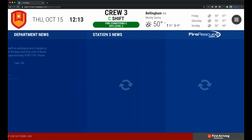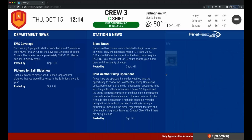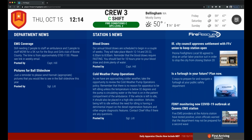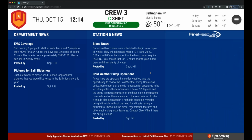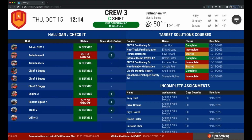Let's see, here is just another example of department news, station news. I'll use this as an opportunity to say that you can segment different types of data, right? So department news is going to be for the whole department, but maybe you've got 5 different departments within your station. You can actually have a dedicated section for that individual station so they have some ownership as to what's going on. And it will not overcrowd the other stuff with information that doesn't necessarily pertain to that station. So this is a good example of being able to show multiple things on different types of dashboards.